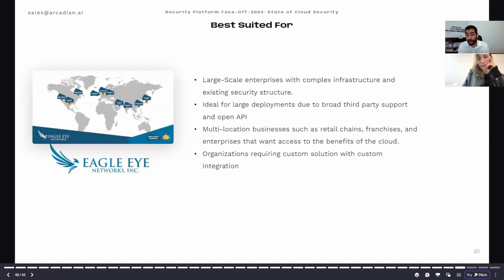Their third-party integration and open API is probably one of the more robust in the market. So it makes this entire process of streamlining much easier. And it's also very good for multi-location businesses like retail franchises and enterprises that have global offices in different places, just because you will have different equipment at each one of these locations already set up. So to be able to bring all of that together so that you have a unified platform going forward, it requires a lot of complex integration. And that's what Eagle Eye specializes in and is great for.